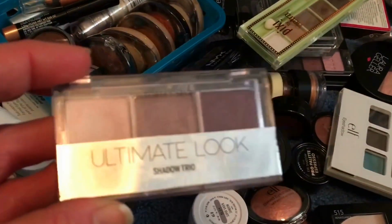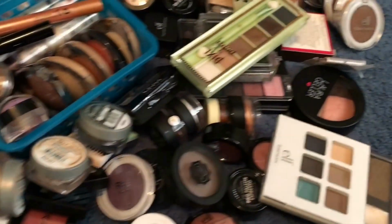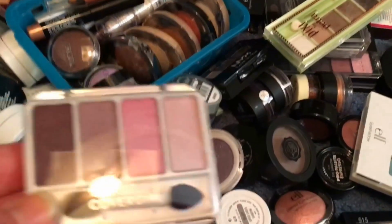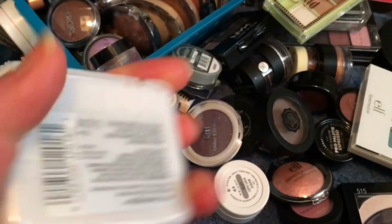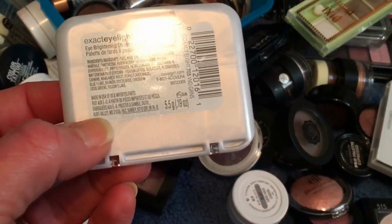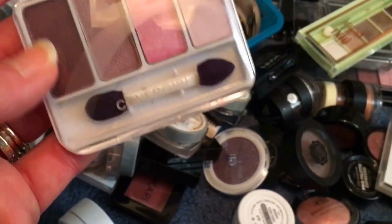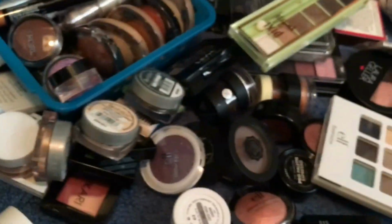Here is an Ultimate Eyeshadow palette by Victoria's Secret. This is very, very old. I'm going to go ahead and get rid of it. Here is a CoverGirl little palette in the shade Exact Eyelights. I really do like these colors, and they haven't been used, it doesn't look like, so I'm going to keep that one.